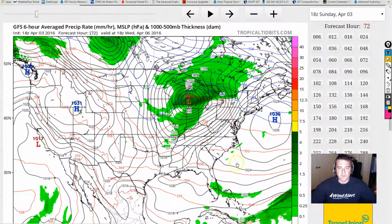We have high pressure just pushing off the coastline for Wednesday, which could start a little bit of a ridging process for some weaker southeast winds. But if it does push far enough out, we could see some decent sea breeze coupling, get some low teens on Wednesday. So I'm going to call for 9 to 13 knots south or south-southeast Wednesday.